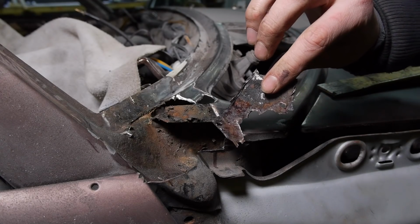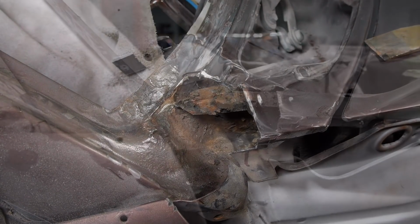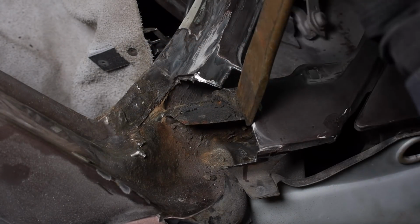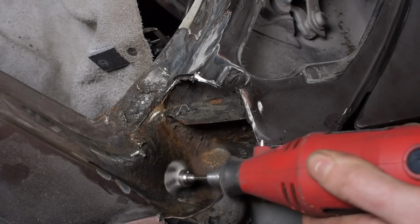With those cuts made and good metal on the other side of them, I'm starting to feel a little bit more confident about this. So now I can already picture the piece I need to make, it's just a matter of making it. Whilst I think about that some more, I'm going to clean up the entire area and treat it with a rust converter.